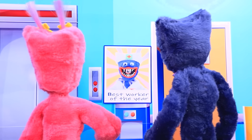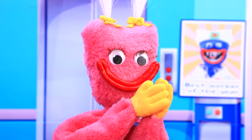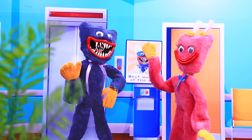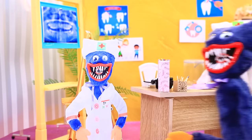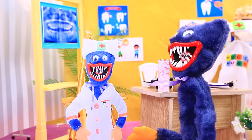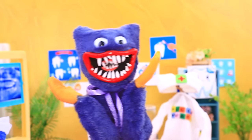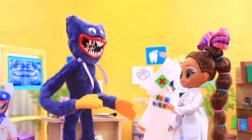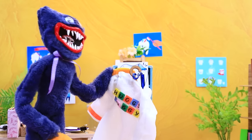Huggy Wuggy is a famous doctor at the Lalitown Hospital. I'm so proud of you, honey. Have a nice day. Bye-bye. What a handsome guy. Just look at him. This robe suits me. Doctor, you have a visitor. Okay. I'll put on my robe and a hat.